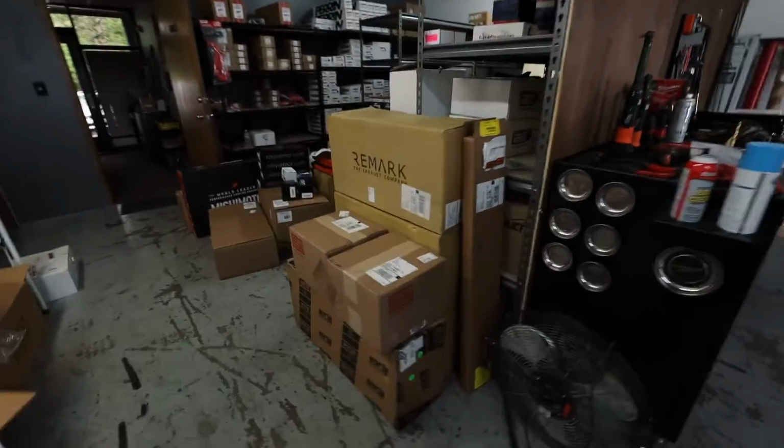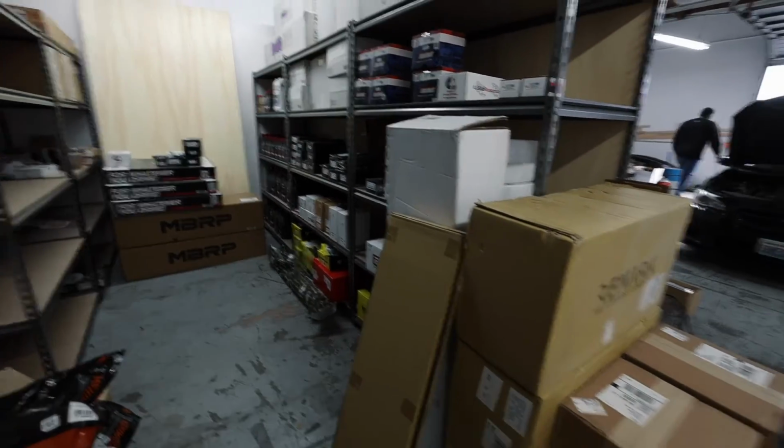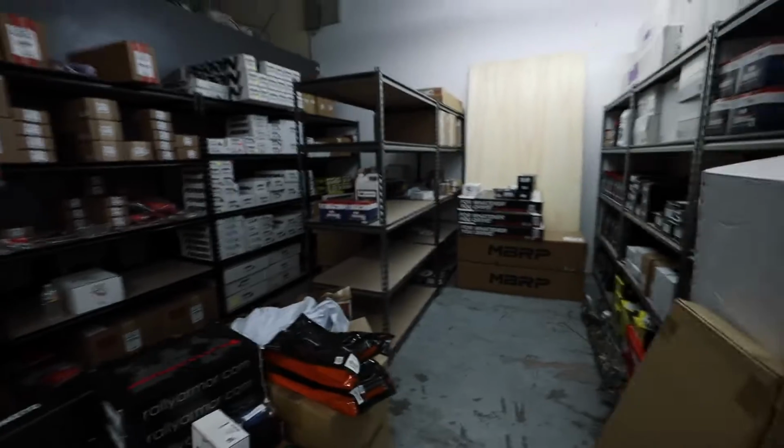Also, while I'm here, I think I might do some shopping too, because Brian's got a lot of good stuff in stock back here, and there's always something that I could use for one of the cars. Never know.